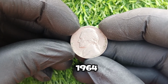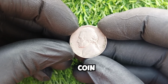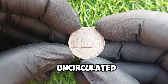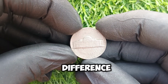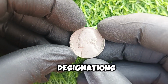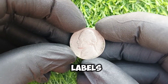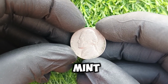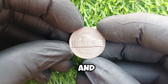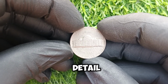For the 1964 nickel, condition is everything. A worn or circulated coin remains worth face value, but when the same coin is found in pristine uncirculated condition with full steps visible, the difference in value is extreme. Professional grading services assign designations like MS65 or MS67 full steps, and those labels make all the difference in auction halls. Mint records confirm that the speed of production in 1964 was relentless, and die wear was common. That is why most coins lack sharp detail.